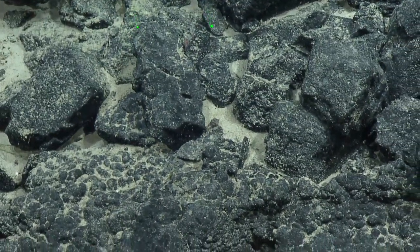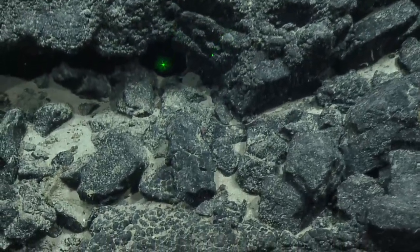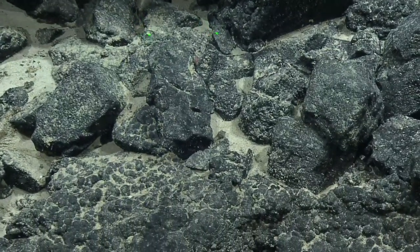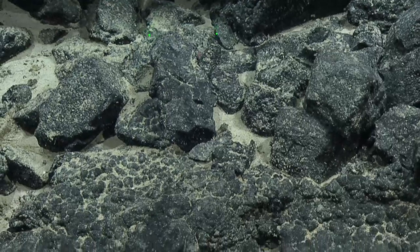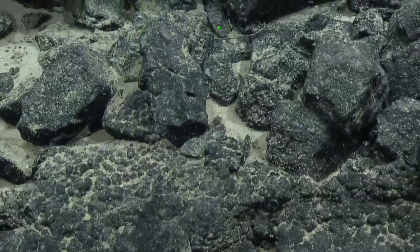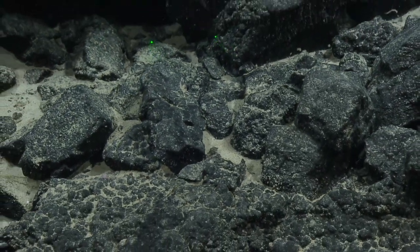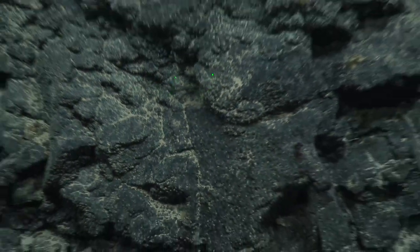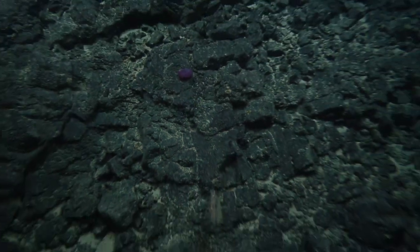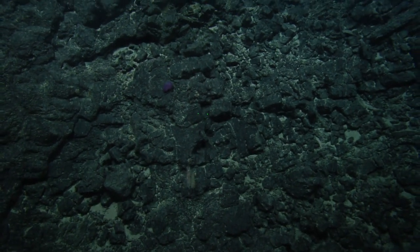Okay, purpled out now. Oh, wait, what's that? Oh, it's a shrimp. Shrimp. Squat lobster. Squatty. Doing some recreational linking. Wow. Tiny. Absolutely tiny.